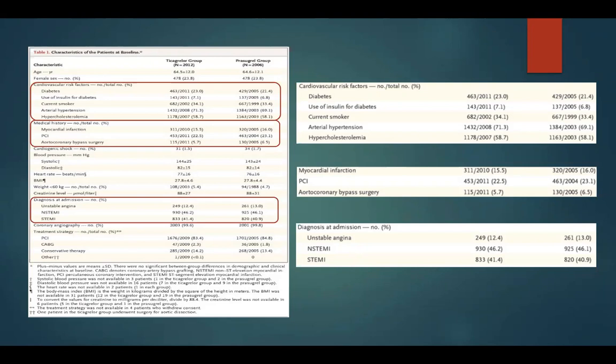But as far as what they came in with, as far as what their ACS was, each of the groups pretty similar. As far as if it was unstable angina, STEMI, or NSTEMI, not a whole lot of difference between each of the groups. It was pretty well, I think, overall balanced. So I thought that was a good thing about the integrity of the study itself.